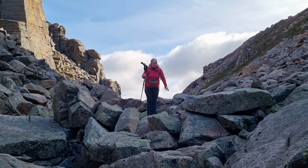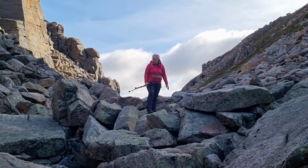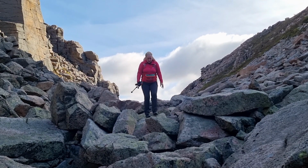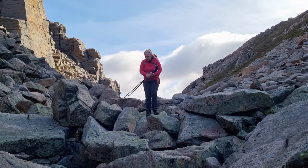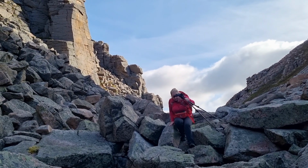And that's us, almost through the worst of the gap. Lynn's successfully negotiated it. How did you end up down in that hole? I just sort of leapfrogged across the boulders basically. So there folks, that's how you do it.